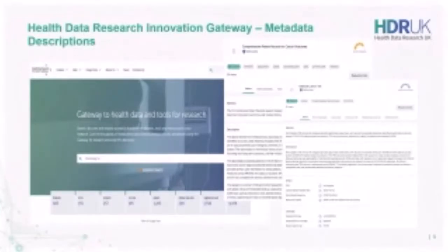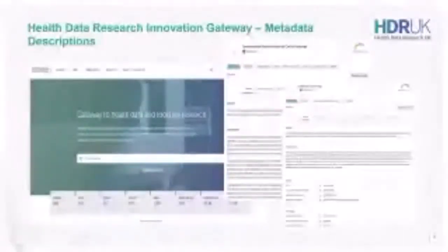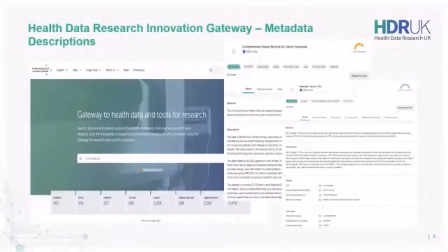So I've put a couple of examples here that are actually within our portfolio that I, as Chief Data Officer, have been working with colleagues on. So the comprehensive patient records for cancer outcomes here, which is a longitudinal primary and secondary care data set, but also then the National Cancer TRE, which I'm going to come on to later. And within certainly the NHS in the UK, we still measure things very much in an episodic way.